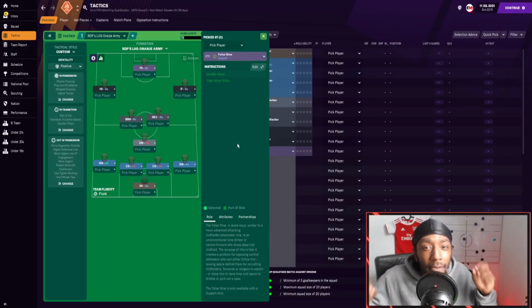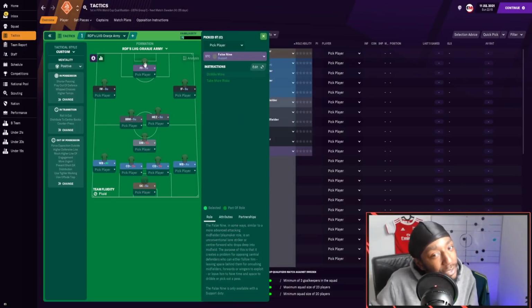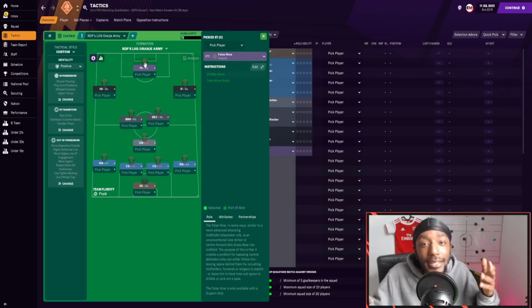Lastly, up top for that Memphis Depay role, we have gone for the false 9, someone that's going to drop deep, and automatically his duty is supportive. So that wraps up the tactic, the instructions and the player roles.